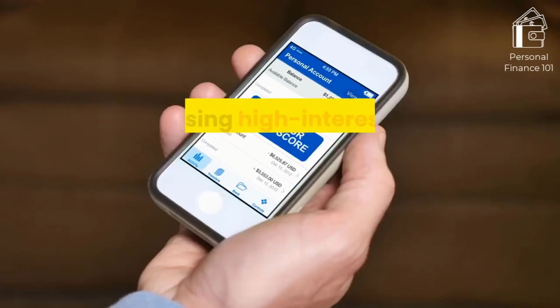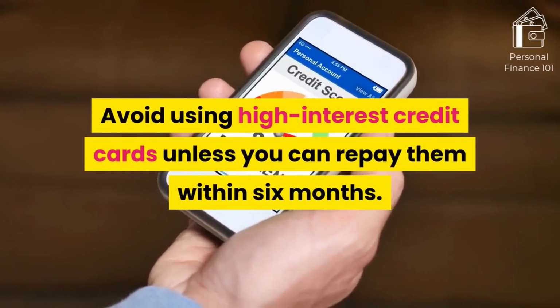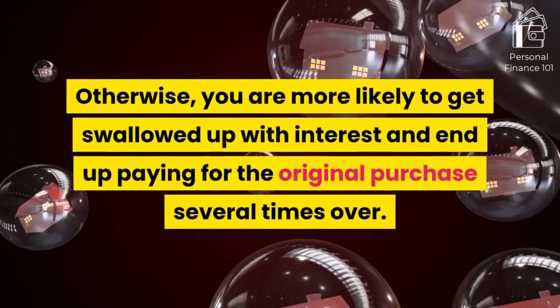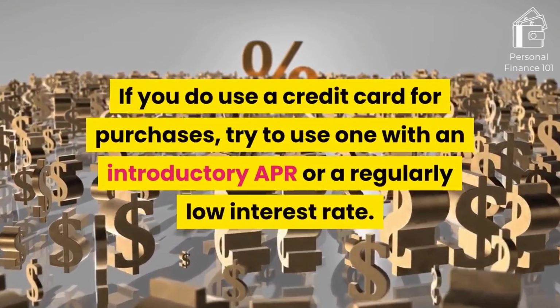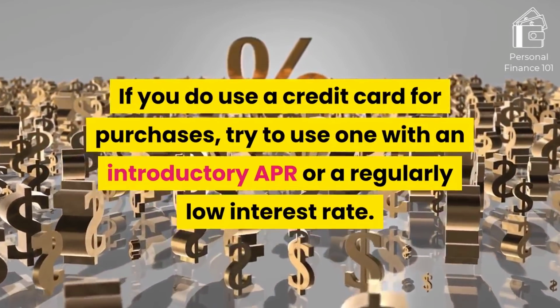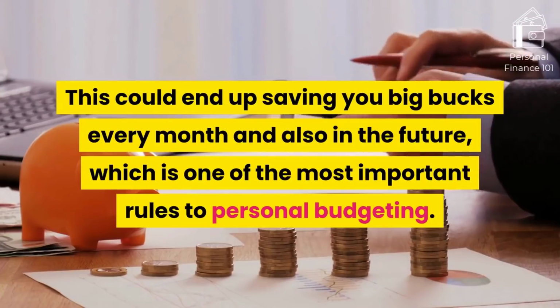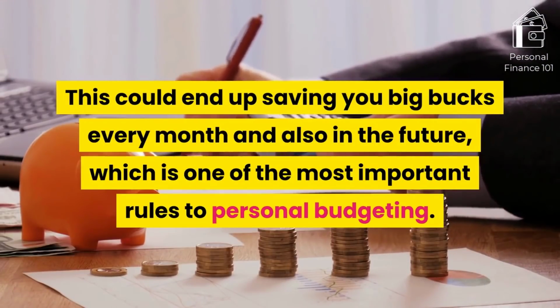Avoid using high-interest credit cards unless you can repay them within 6 months. Otherwise, you are more likely to get swallowed up with interest and end up paying for the original purchase several times over. If you do use a credit card for purchases, try to use one with an introductory APR or a regularly low interest rate. This could end up saving you big bucks every month and also in the future, which is one of the most important rules to personal budgeting.